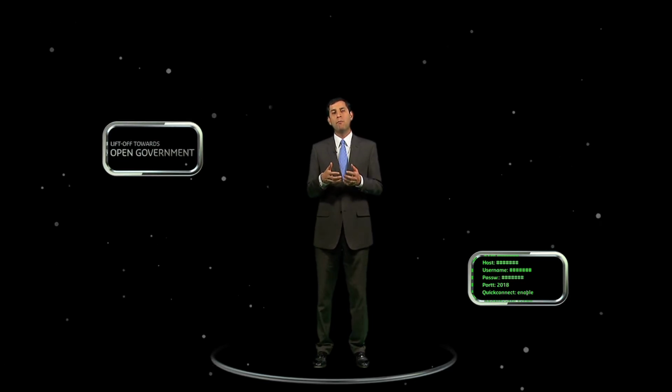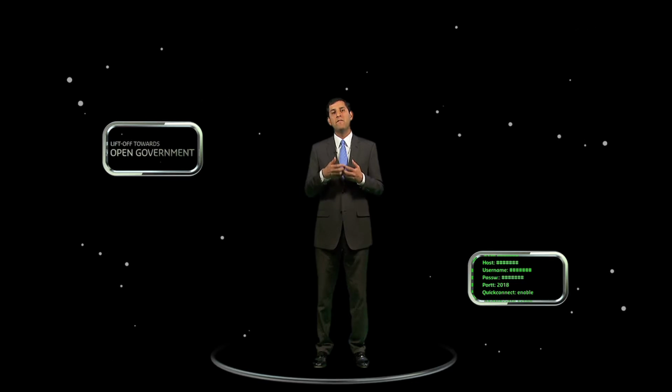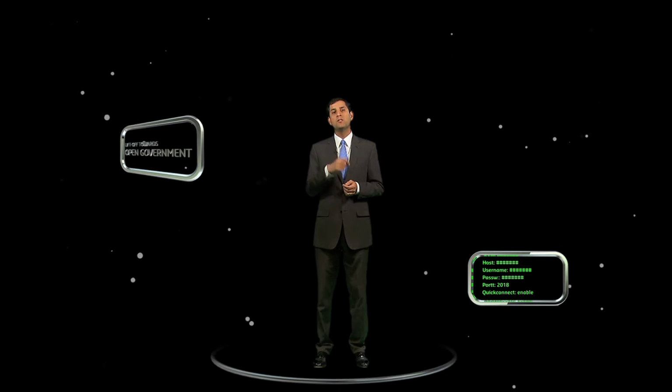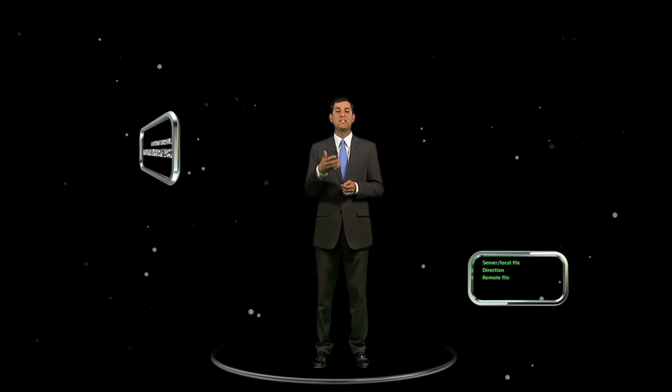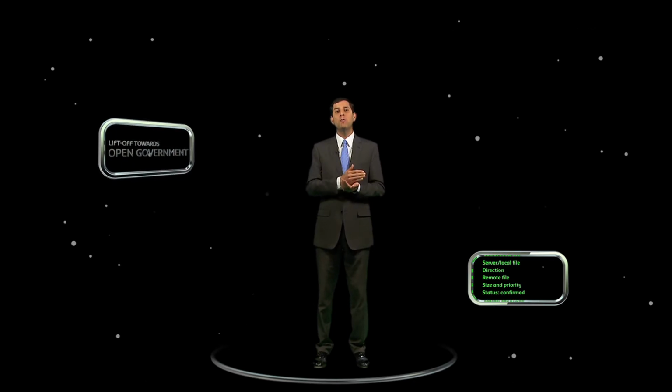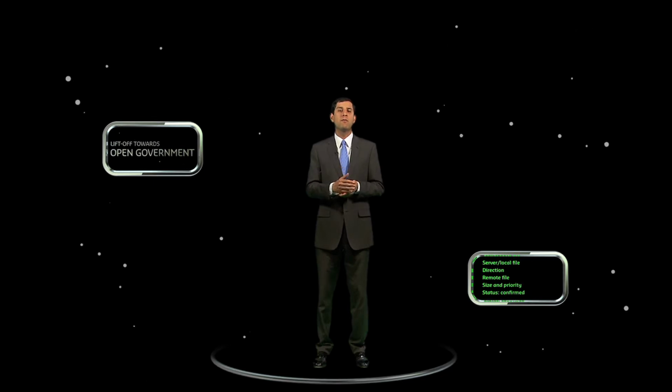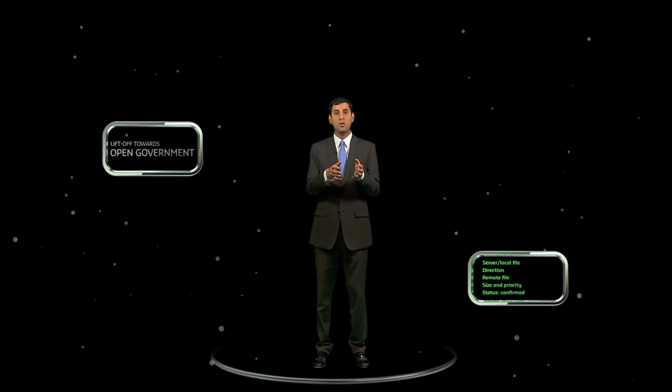So part of what we've embarked on is a very aggressive plan to not only reduce the number of data centers, but also to begin selling the real estate of that infrastructure that's not going to be used. For example, at the Department of Homeland Security, we're going from 24 data centers down to 2.